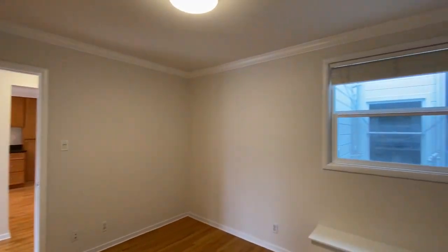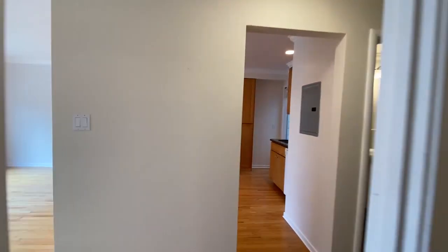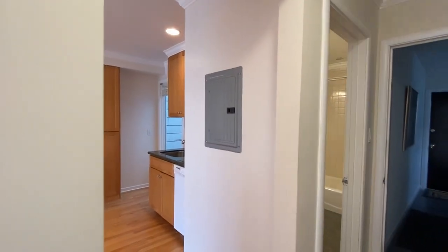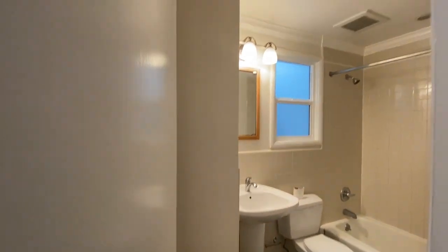Hardwood floors throughout the unit with the exception of the bathroom. Okay, a little window out onto the light well. This building does have shared washer dryer for the 5 units down on the ground floor.